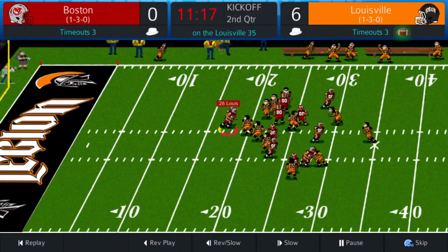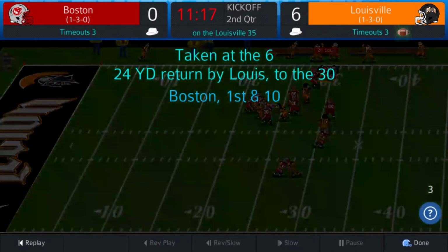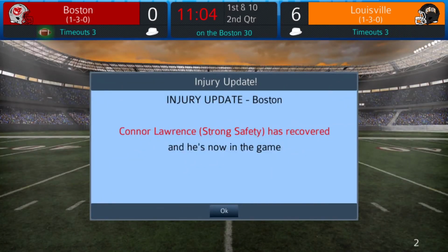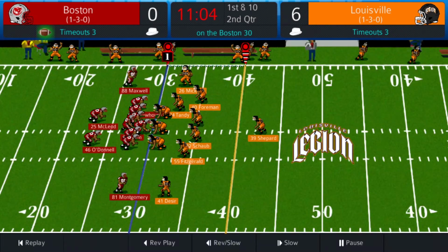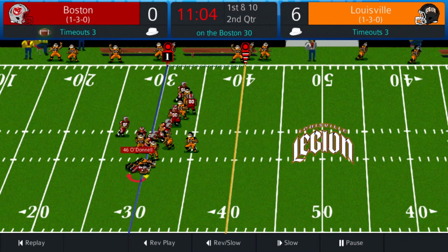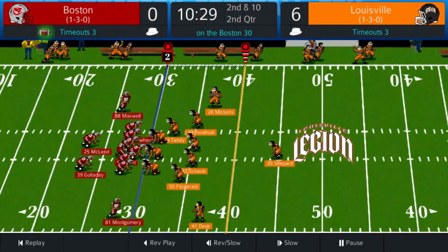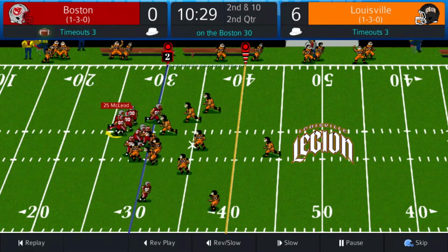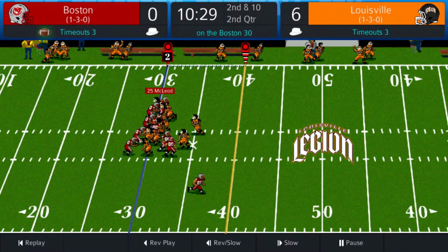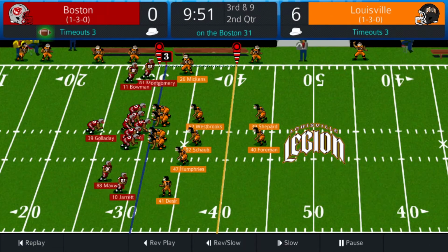Short kick to Lewis this time. Taking it across the 25 all the way to the 30-yard line. Decent field position for Boston. Maxwell lined up at the top. O'Donnell trying to bounce it outside. Getting nothing going. 2nd and 10. This time again, McLeod. Nothing going. A 1-yard gain. 3rd and 9 Boston.